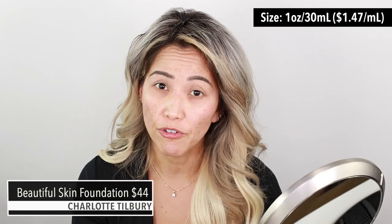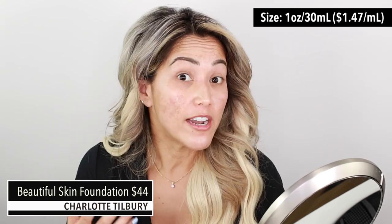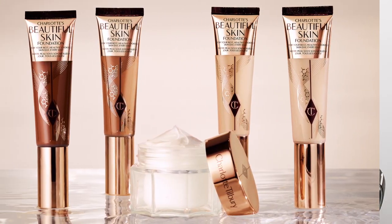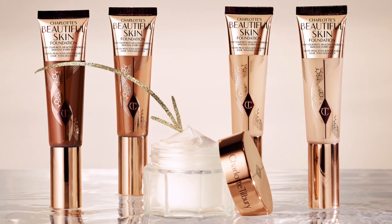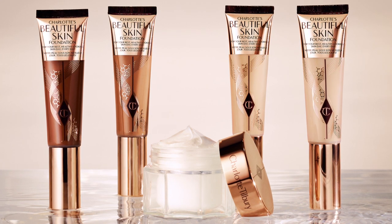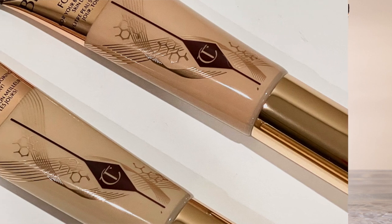This is $44, 1 ounce, 30 mils, general foundation size, and about $1.47 per milliliter. So that's really good for a luxury brand and something so innovative like this that Charlotte Tilbury spent so many years developing to bring to the market. I mean, her products are made for us ladies over 40. If she can develop Magic Cream without the fragrance, I probably would only use that, but I cannot tolerate the fragrance. So Charlotte Tilbury, let's get a fragrance-free version of that.